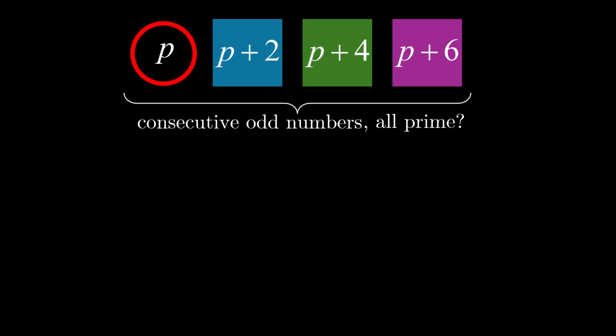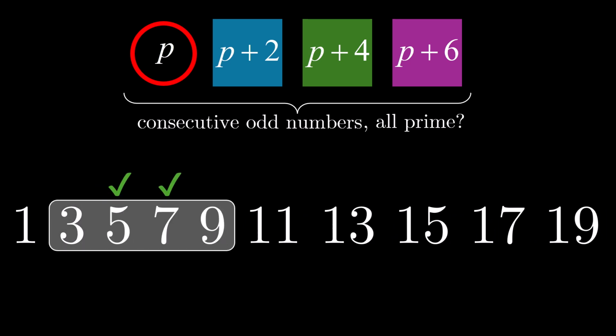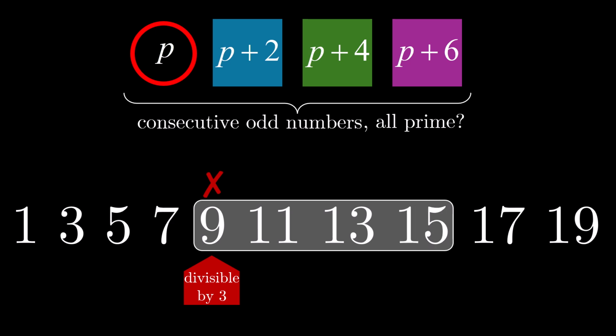We certainly do not get this result if we start at the first odd prime, 3. Although 5 and 7 are prime, 9 is not since it's divisible by 3. We can also rule out starting at 5 and 7 since those sets of 4 will also include the composite number 9. Although we probably wouldn't consider starting our list at 9 since it's not a prime number, doing so gives us a hint as to why we'll never be able to find 4 consecutive odd numbers that are all prime.